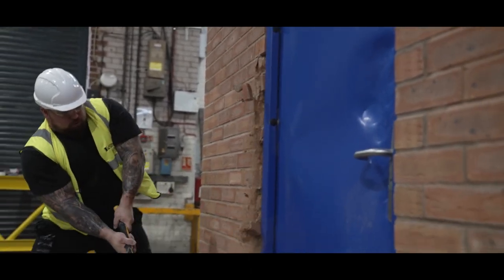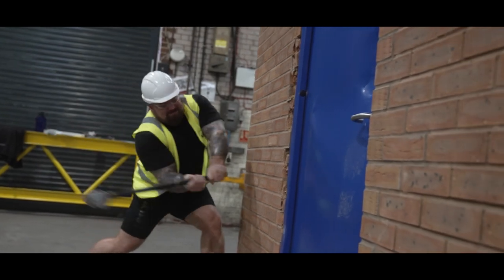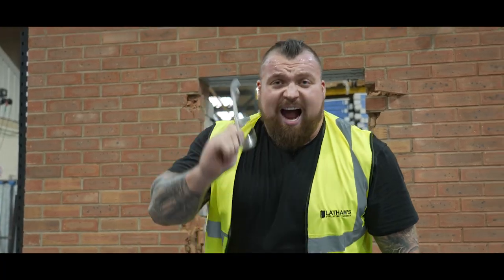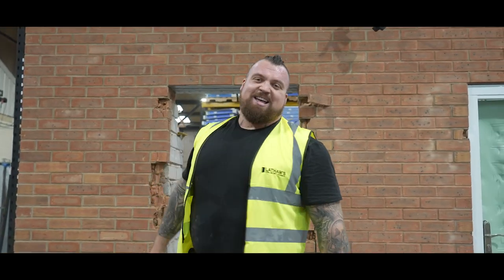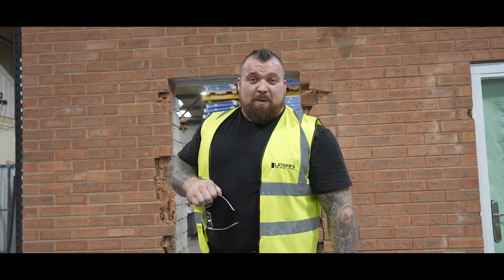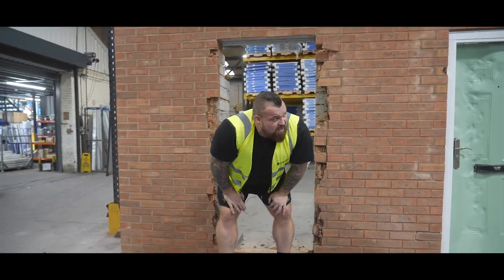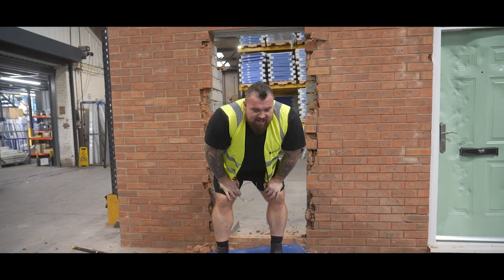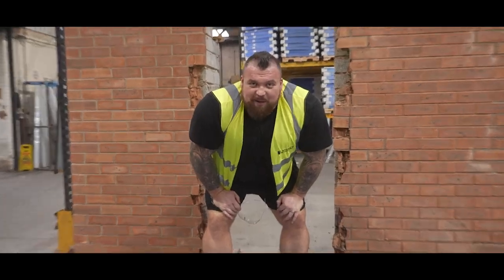So, the only way to get into a property through a Latham steel door is to destroy the house. Not the door, destroy the house. 100% I'm getting one of these doors for my property. That's some testament, that is. Jesus Christ. Once we've wrapped up here, can we pick a door for me? Absolutely, mate. I'm picking a door.